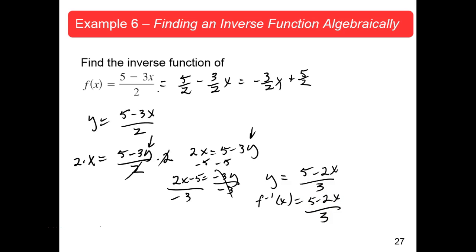And then the last, I call them two steps. What do you got to do? Verify, check it, make sure it works. And how do you do that with inverse functions? Okay, the graph gives you a visual idea, but how do you do it algebraically? What do you plug it into? What are you investigating? f of f inverse of x, remember? And what would that be? f of, and you just found the f inverse to be 5 minus 2x over 3.